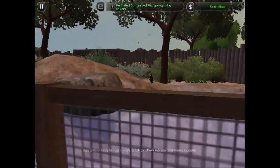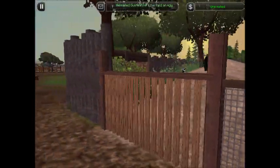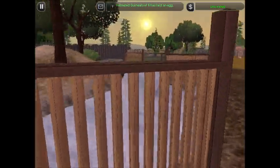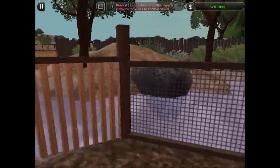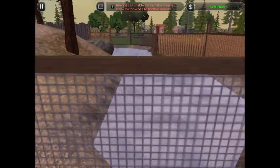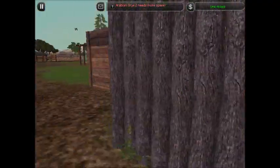Okay, so here we got our penguins. Our African penguins, they seem to be doing nicely. And we've dug out a nice little watering hole for them. As you can see, we put some of the sand from this little pool over here, so they have a bit of height in the exhibit.